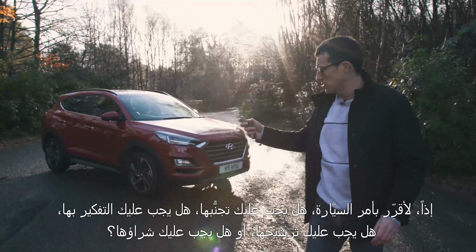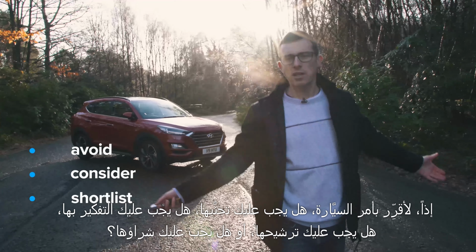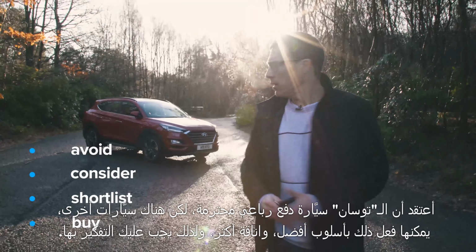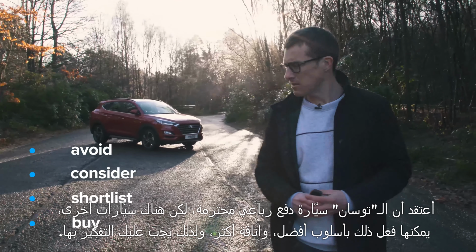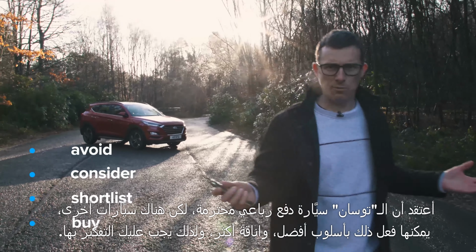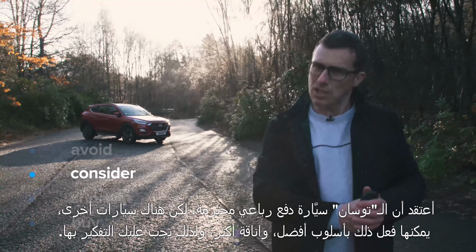So then my verdict on this car, should you avoid it? Should you consider it? Should you shortlist it? Or should you just go right ahead and buy it? Well, I reckon the Tucson is a pretty decent SUV. It's just that there's other cars which just do things with a bit more flair and a bit more style. And that's why you should consider it.